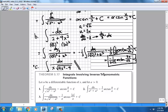I'm still working on my substitution. So u is 2x, right? What's du dx? What's the derivative of 2x? 2, not x. So that means you can solve for dx, so you can get rid of the dx. dx is du over 2. We can get rid of this by substituting u squared, and we can get rid of this because that's du over 2.